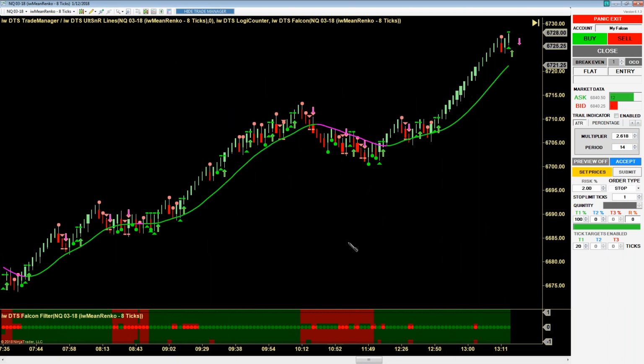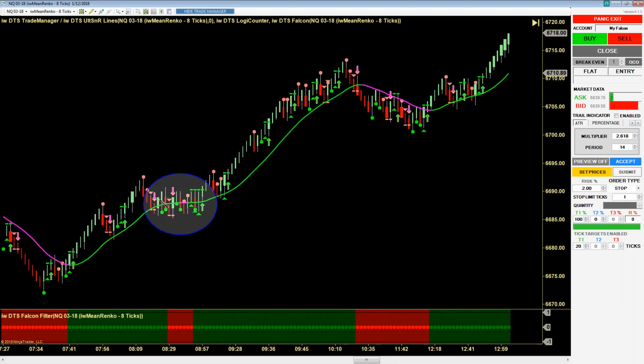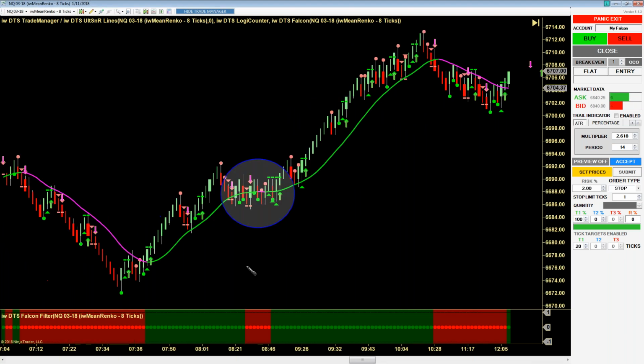Okay, one more. Here's a nice one. Again, note how flat the trend line went. Oh, no, sorry. Technically, this one went out of sync. But it is the same kind of idea.